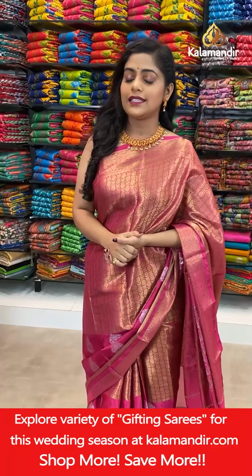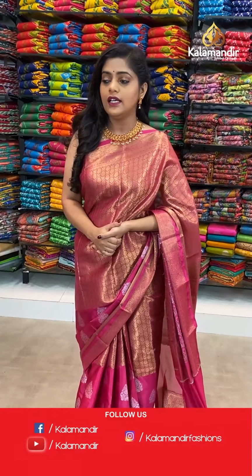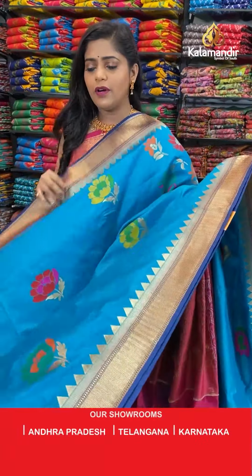Now, I'm moving on to a slightly different pattern here. Very beautiful silk sarees from today's collection. These are going to be semi-silk sarees and at 1000 rupees and above. Alright, let's see the next piece here. So most of them are going to be within the range of 1000 to 2000 maximum, that is it.